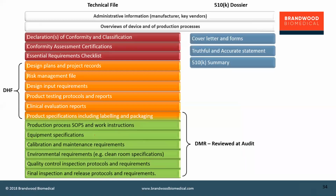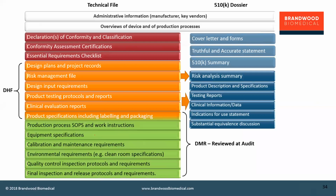Let's just look at what goes on with a 510K. Similarly, a bunch of overarching administrative and regulatory documentation, including the 510K summary, which deals with predicate assessments, predicate comparisons. But then the risk management component is pulled out in summary form into a 510K. All of the device testing goes into the 510K to support the safety and performance assessments, including the full design descriptions and specifications, including all the testing reports that support safety, including clinical information or data in a smaller number.